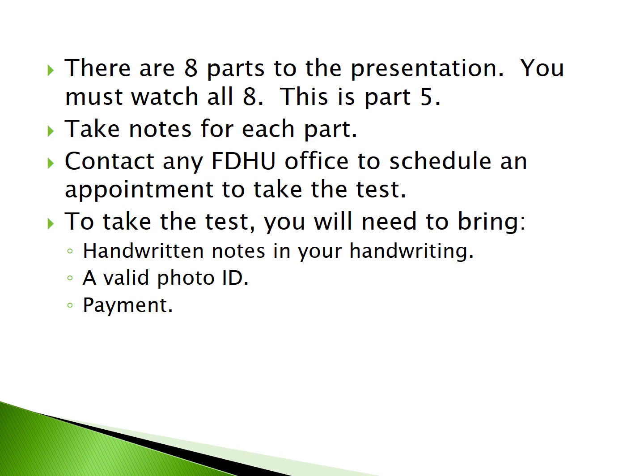There are 8 parts to the presentation. You must watch all 8. This is Part 5. Take notes for each part. Contact any FDHU office to schedule an appointment to take the test. To take the test, you will need to bring handwritten notes in your own handwriting, a valid photo ID, and payment in the form of cash or credit card.